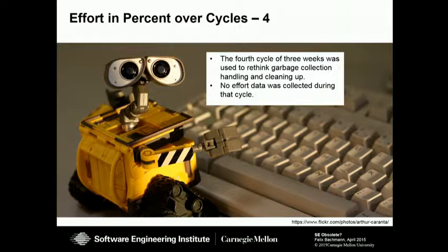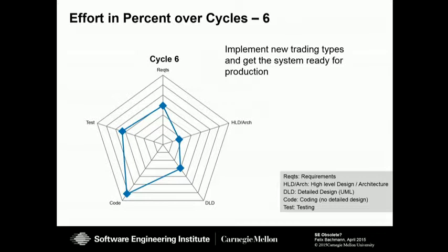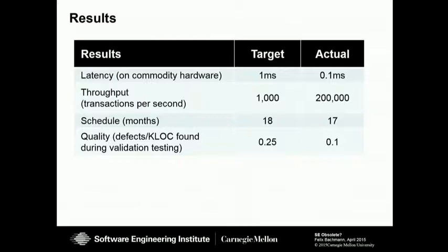And then the next one is, now we have all the basics there. Implement the full system. Heavily on the coding side. And then the next one, heavily also on the testing side. Not that much on the architecture anymore. But no matter what cycle it is, no matter what the goal was, all the activities were always running in parallel. Sometimes more, sometimes less. But everything was running in parallel, and the requirements always changed. And people had to deal with it. That was the outcome.